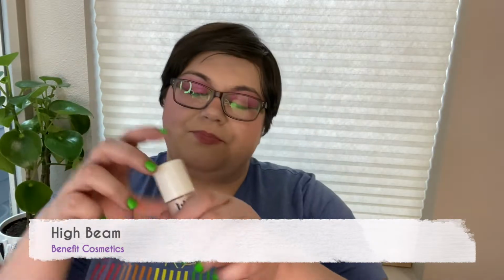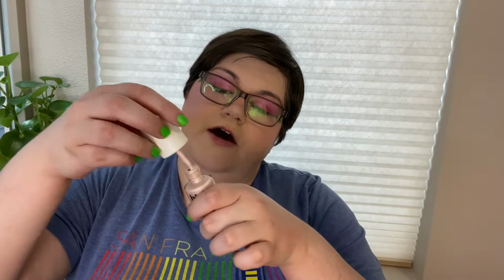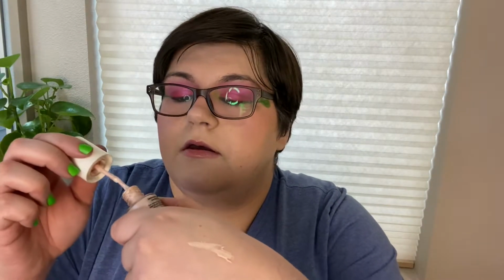But if I think about the one highlighter I would be so sad if I lost and would immediately want to repurchase, I think of probably the first highlighter I ever owned, actually, and that is Benefit High Beam. This is a sheer pearly pink. It's subtle but gorgeous.